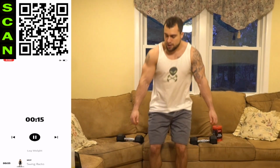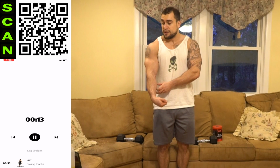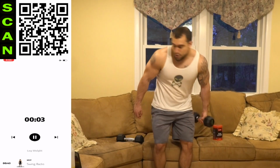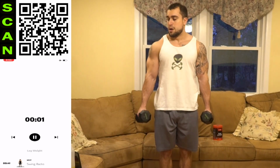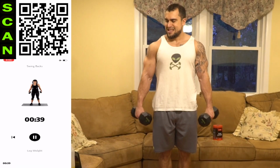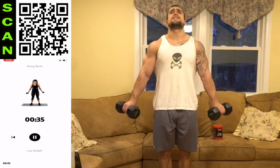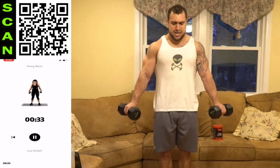Now we're going to the swing backs next. We're gonna be swinging, coming all the way in, placing the focus on the inner part of the forearm. So really squeezing and then going back out on the other way, squeezing the outer part of that forearm. Three, two, one, next. In, out, in, out. You're holding for a second each way to really get that squeeze.